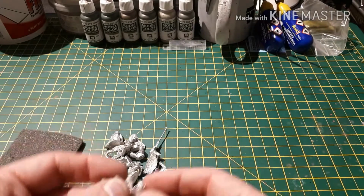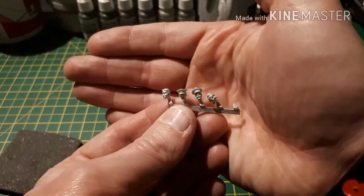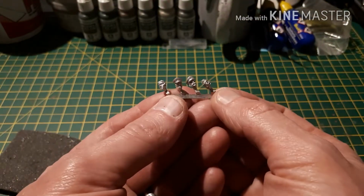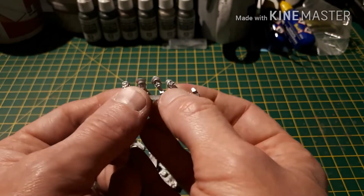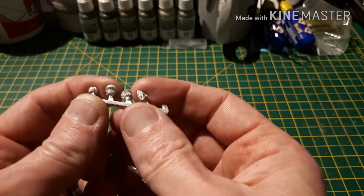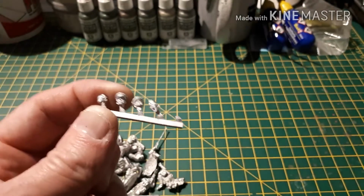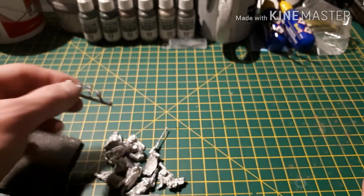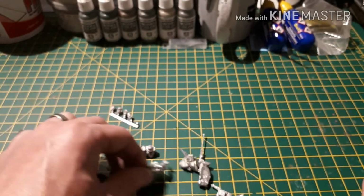Anyway, here we have the head sprue, and I think it's the officer head sprue, so you've got 2 officers' heads there. Looks like a wounded soldier's head there, and a bare head there. Oh no, he's got glasses on. Now, I'm not fond of the ones with glasses, so hopefully there's enough heads to go around. I don't need to worry about that. And I think a head's come off and he'll be in here somewhere.